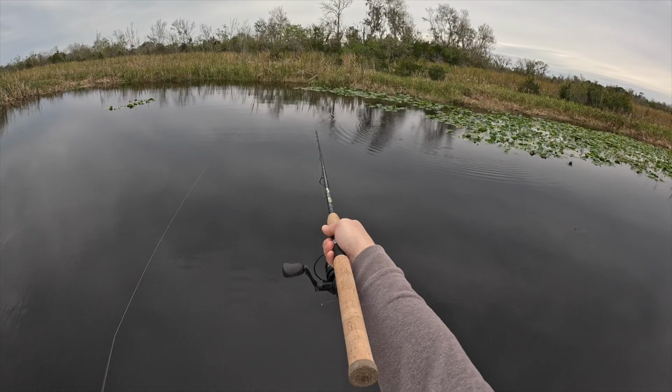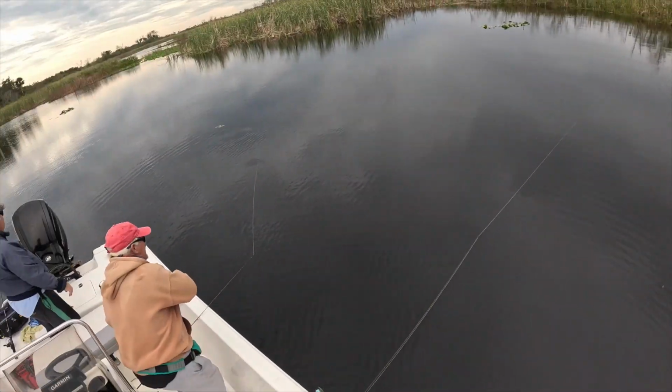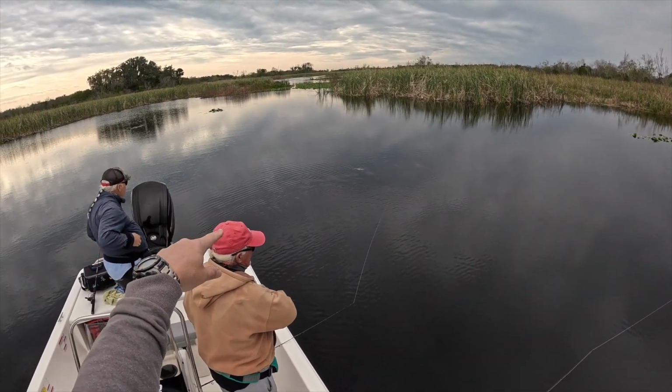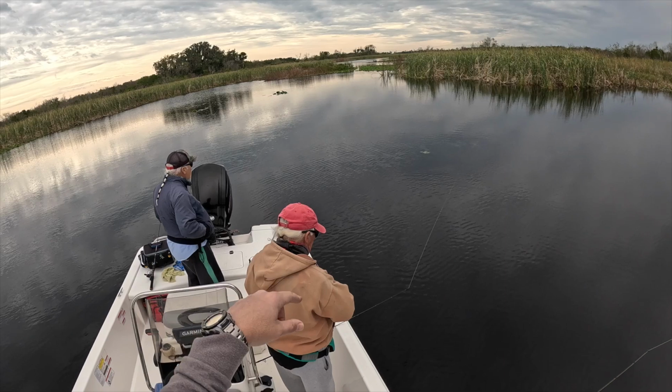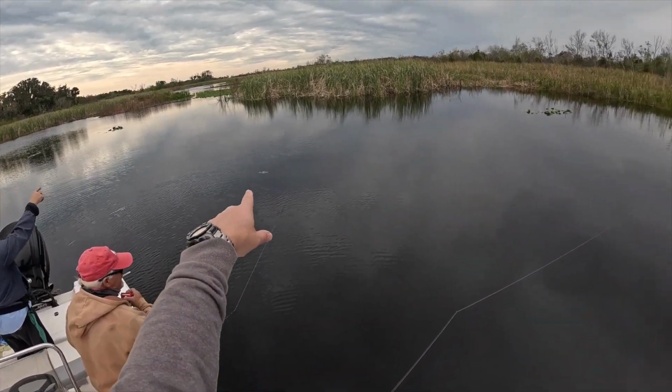Uncle Jim's got a bobber out there. I don't know if you can see that. I'm free lining, and Dad is free lining also. Oh wait, no, Dad's got one bobber and one free line. I've got two bobbers. Two? Oh, I see the other one, okay.